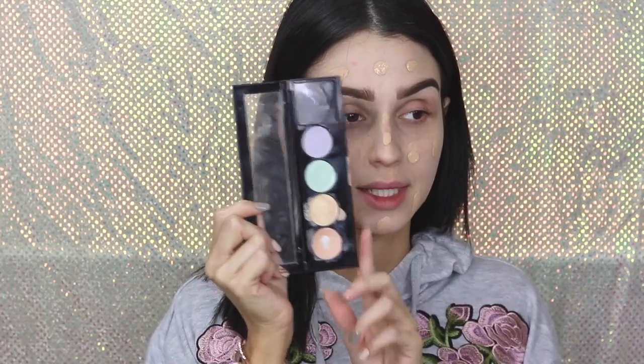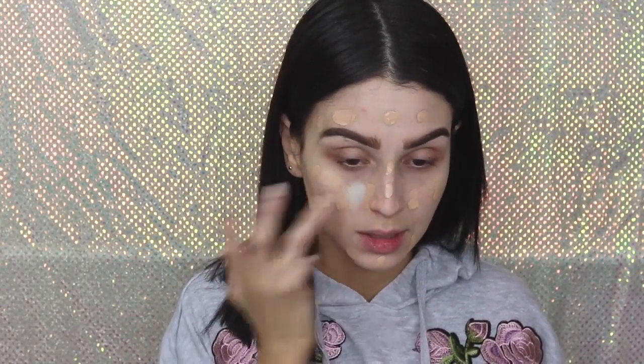All right, so I am breaking out, so I like to apply a little bit of color correcting. I'm using this Infallible L'Oreal Pro Coverage Color Corrector Palette, and I'm just gonna dab a little bit here. I'm supposed to do this before the foundation. I'm all over the place, people. All over the place. So I broke out right there. So let's just go ahead and blend.